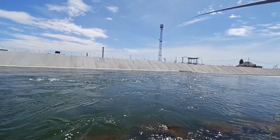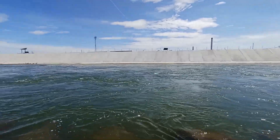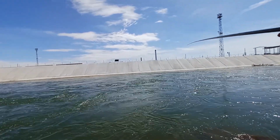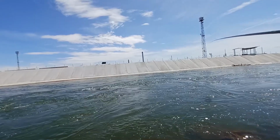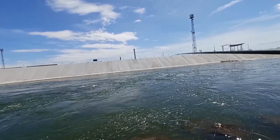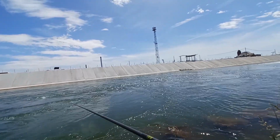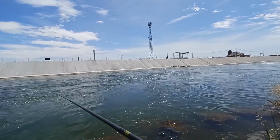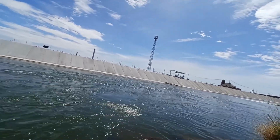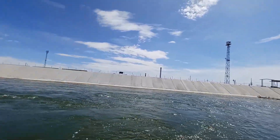We just missed one. Holding up above the current, letting it drift down and around. There's one. Look at that fish. Oh yeah. Big old trout, big old rainbow.